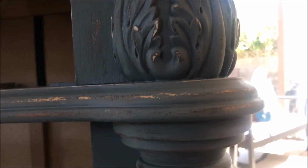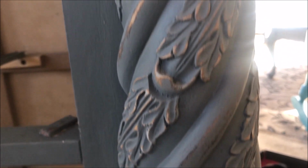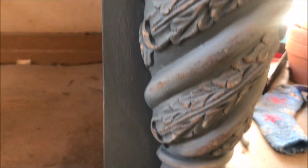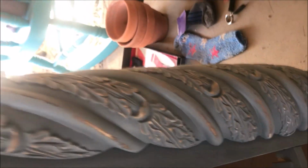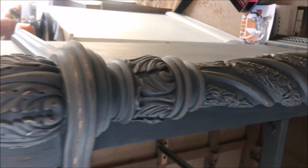So I have done one column all the way down, and you can see how that looks. Right? That is the look we're getting here. That is when the details start popping out on the piece.